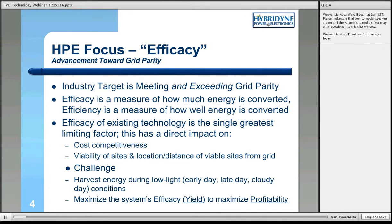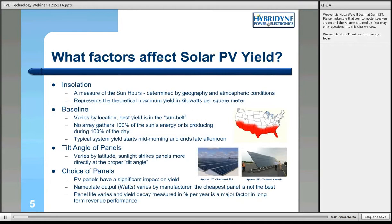The challenge is to harvest more energy than we do today by tapping into the energy that's available during low light periods throughout the day. So as we increase a system's efficacy, we increase its yield, and we increase profitability. So let's start by taking a look at the factors that affect the yield of a solar power system.